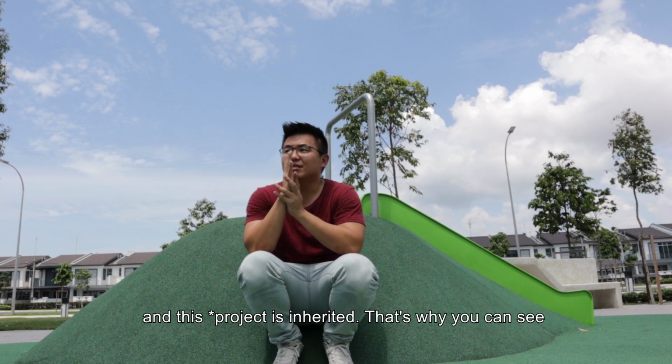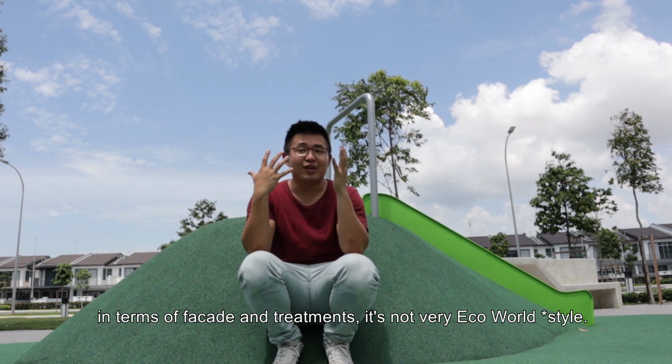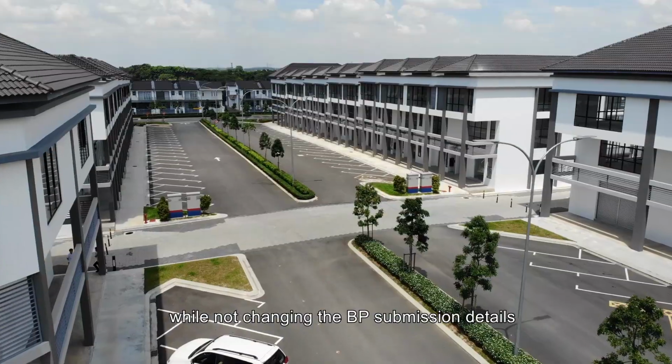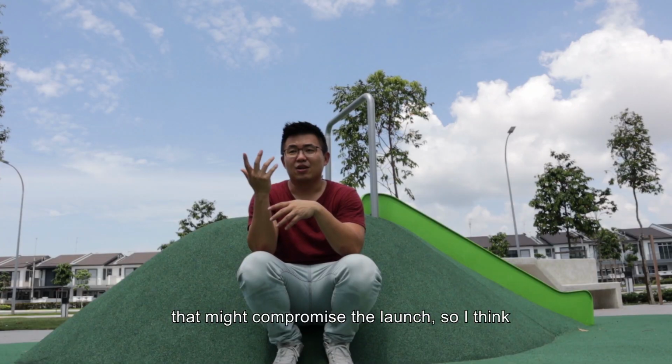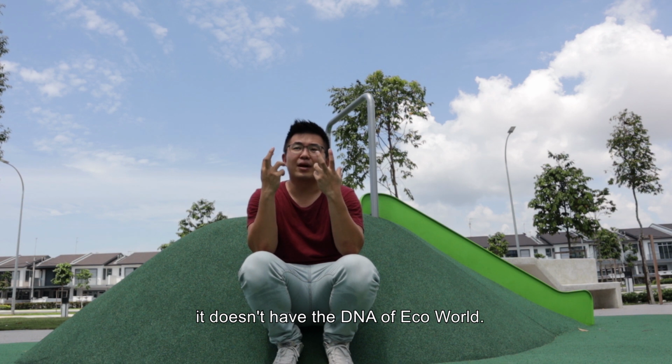That's why in terms of facade and treatment, it's not very Ecoworld, but I think they tried their best. They tried to innovate without changing the BP plan details, in order not to compromise the launch. So I think it doesn't have so much of the Ecoworld DNA.